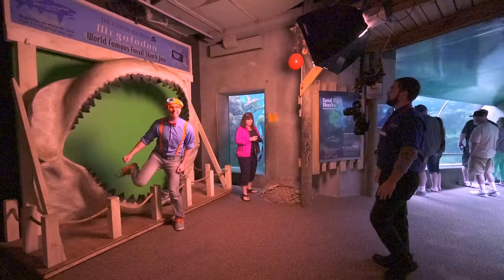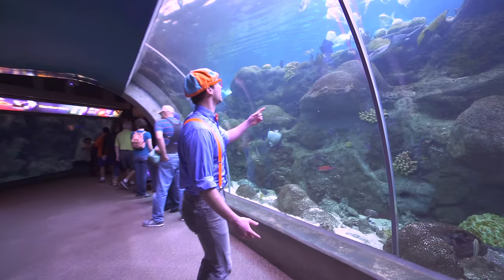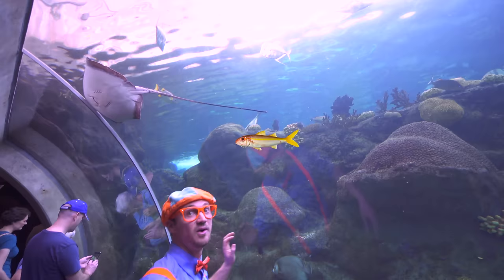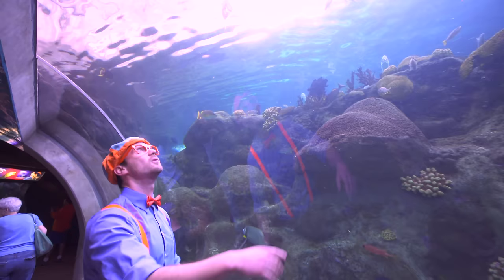Okay, thank you! Come on! It's like a tunnel here. Look at this side. A stingray! Whoa! Wow! I wonder how thick this is. I bet it's like that thick so it doesn't break. Fish up there.